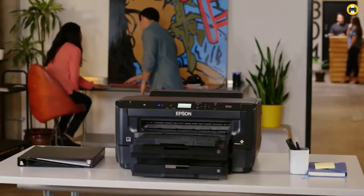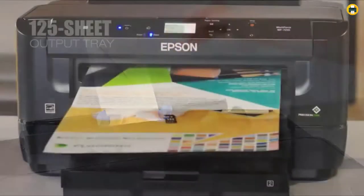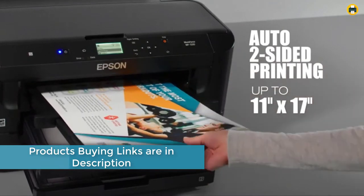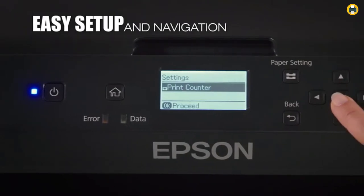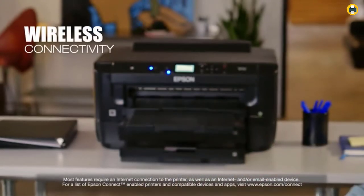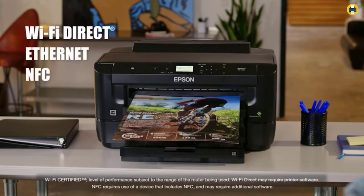It enhances your productivity, delivering high volume printing with dual 250 sheet paper trays, plus a rear feed for specialty paper and a 125 sheet output tray. You'll save time with automatic two-sided printing, including pages as large as 11 by 17. The 7210 offers easy setup and intuitive menu navigation with a 2.2-inch LCD. It delivers the ultimate in wireless printing and networking. The 7210 makes it easy to print from tablets and smartphones and includes Wi-Fi Direct, Ethernet, and NFC.